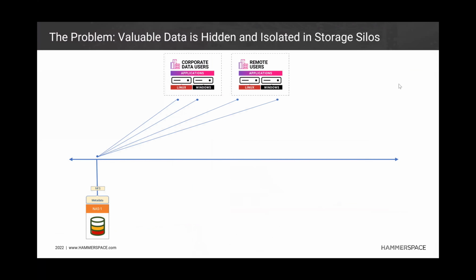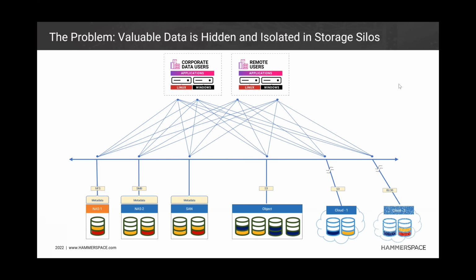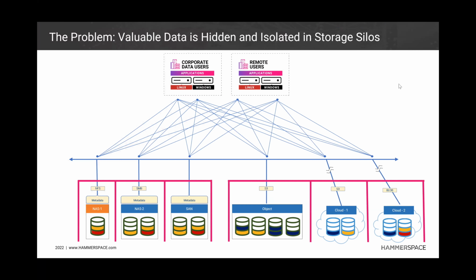So what we've got here is some users at corporate. We've also got some remote users. They're accessing data on NAS1. They're also accessing data possibly on NAS2. They've got a SAN, they've got on-prem object, they've got cloud object. Lots of different silos of storage. They may be in many different locations. Some could be in Tokyo, some could be in Fort Lauderdale, some could be in London. So how do we weave that into a single namespace?